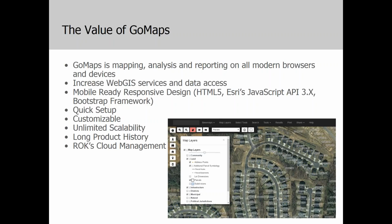It's mapping, it's analysis, spatial analysis, and reporting on all modern browsers and devices. So what we usually say is you get access anywhere, anytime, assuming you have the internet. There's that big caveat there, right? And that affects a lot of our lives nowadays, assuming you have the internet. So that is a prerequisite.